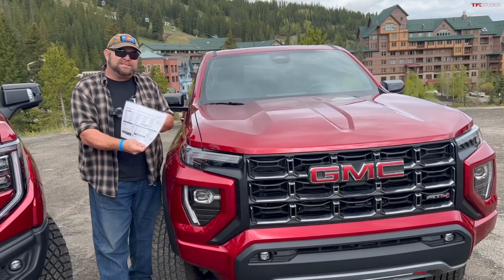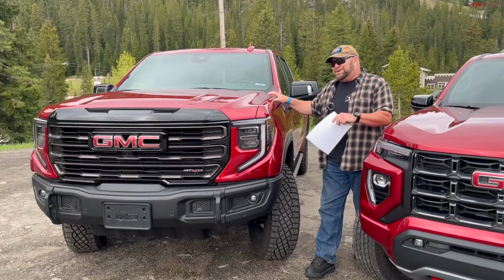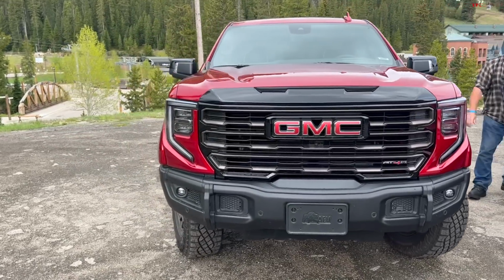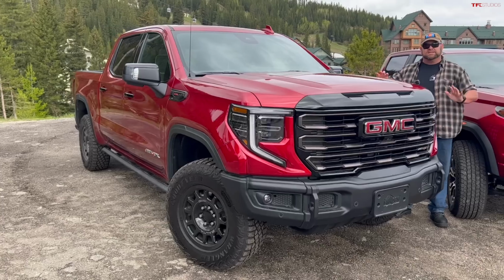So for this price, let's say you bought this without all the options. You can get one of these. So it's this big bad boy. I'll tell you in a sec. Ladies and gentlemen, the GMC Sierra AT4X.